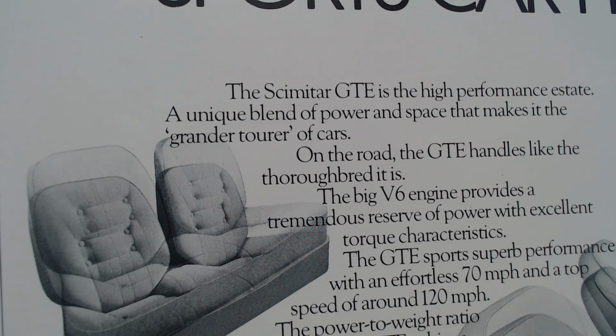The big V6 engine provides a tremendous reserve of power and excellent torque characteristics. The GTE sports superb performance with an effortless 70 miles per hour and a top speed of 120. Throughout these little notes here, we've got funny little images showing what looks like the rear seats, and I guess it's showing you how it moves as well, but they're weird shots, to be honest.